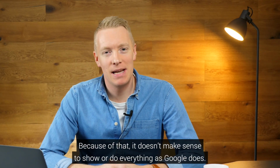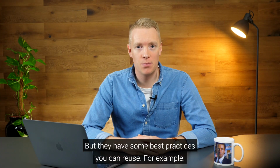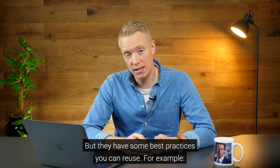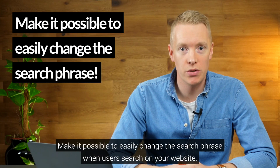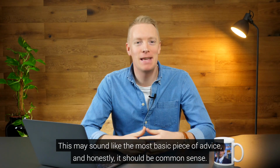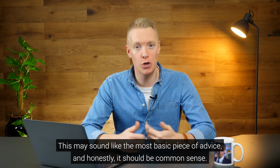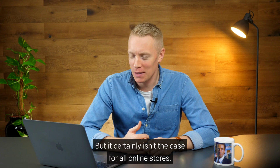Because of that, it doesn't make sense to show or do everything as Google does. But they have some best practices you can reuse. For example, make it possible to easily change the search phrase when users search on your website. This may sound like the most basic piece of advice, and honestly, it should be common sense. But certainly it isn't the case for all online stores.